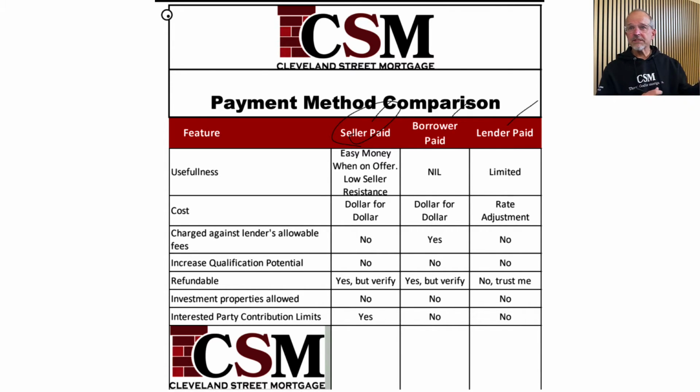And so it's kind of low seller resistance if they're offering it anyway. Now there are other things that you could do with that money, right? You could look at that and say, okay, the seller's offering $20,000 to buy my rate down, but what if I just wanted to use that toward my closing costs? I mean, I can use that money in other ways. Why should I do this temporary rate buy down?